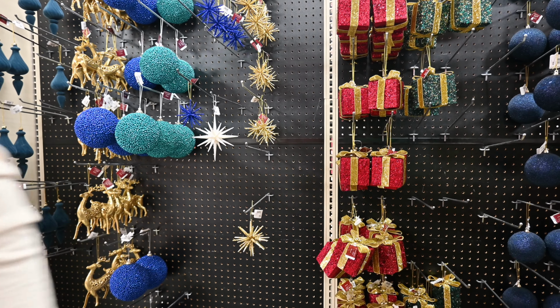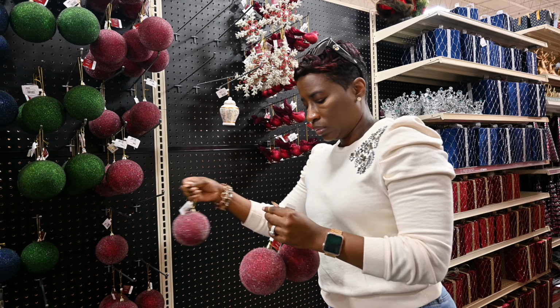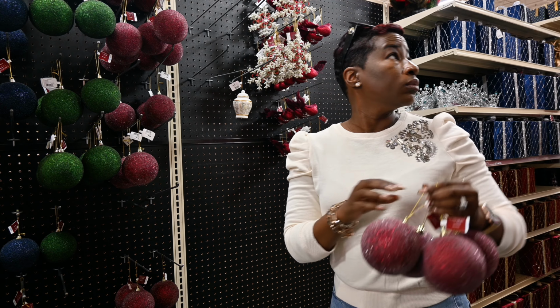I did end up finding a few cranberry colored items, but while these balls are cute, they're beautiful and everything, they're not big enough. I like big, big balls and ornaments in my trees. And so I ended up putting these back as well.